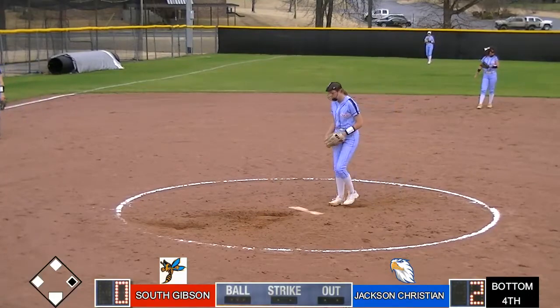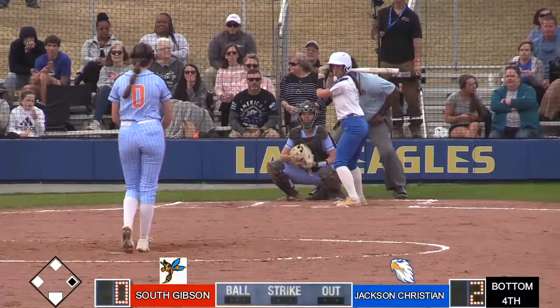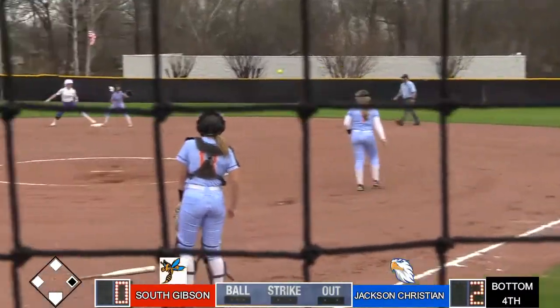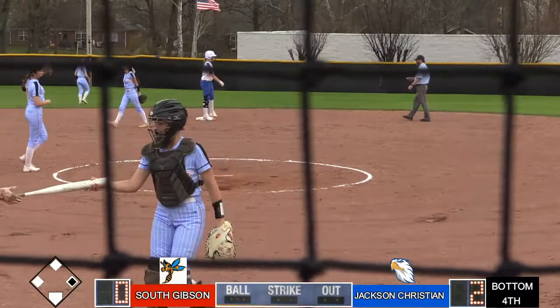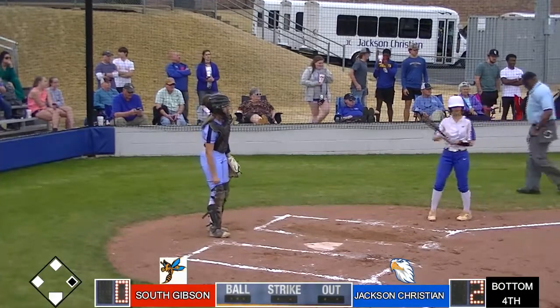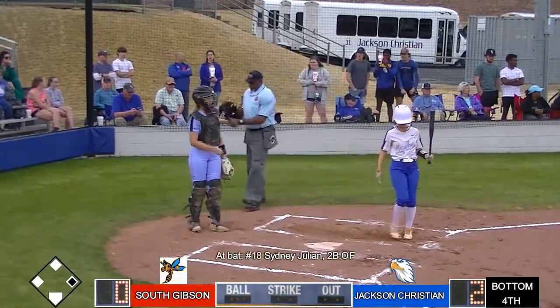And bringing to the plate is 18, Sydney Julian, the designated player. They think she's bunting. They guess right, but they'll have to go to first with it, so the sacrifice bunt is executed, and they throw in behind the runner. So this does not count as an official at bat. And the runner is out at first, one out, but a runner in scoring position, and that's Holt.